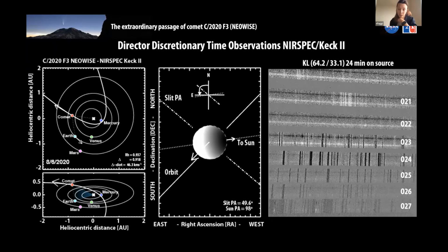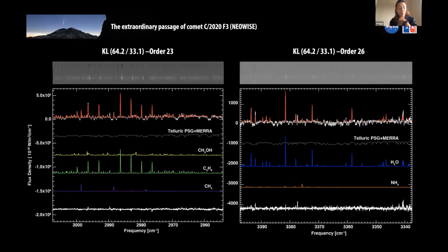So basically, we crop and extract all the spectral orders. We spatially and spectrally straighten them. And of course, we flux and frequency calibrate them. And here you can see two examples, order 23 and order 26, in which we detected ethane, methanol, methane, and also water and ammonia. Basically, you have the frequency on the x-axis and the flux density on the y-axis.